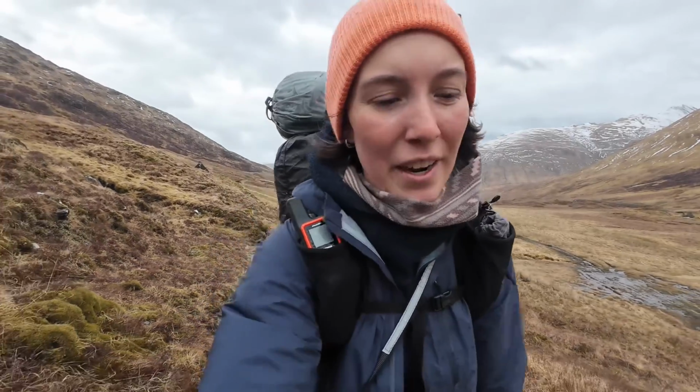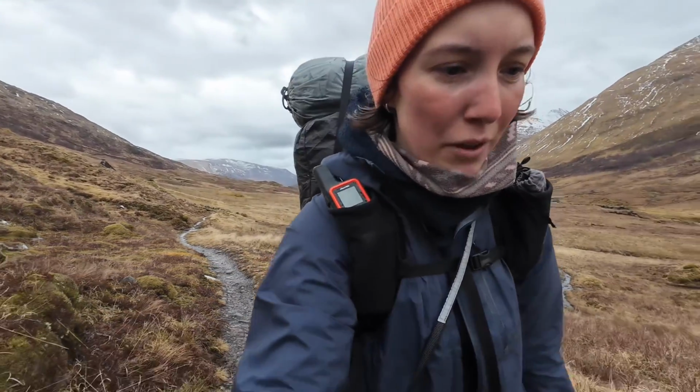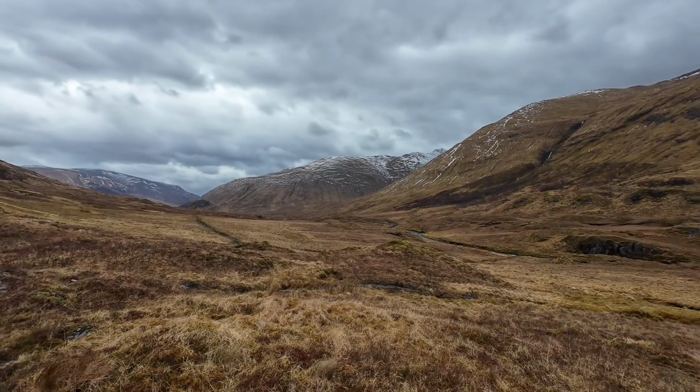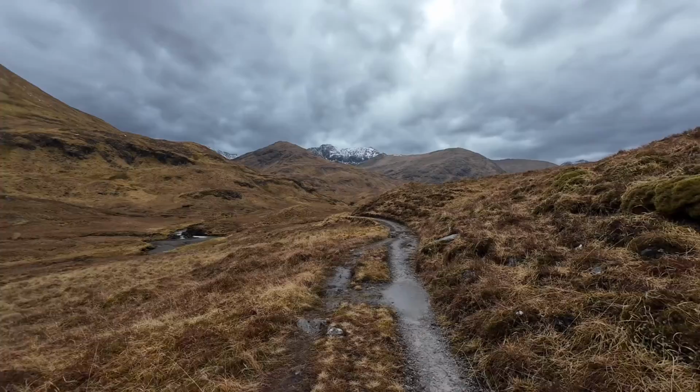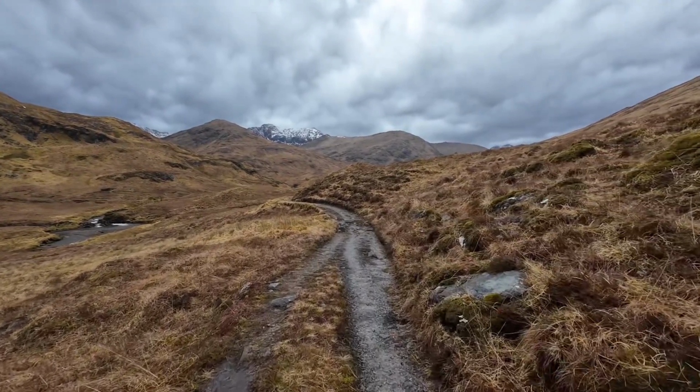I mean, it's not too far for us to finish the trail in Morvich. It's only about 8 miles, and at least we have some views today. Look at that. This is so stunning. Really happy that the snow is gone, so that we can at least see the trail.